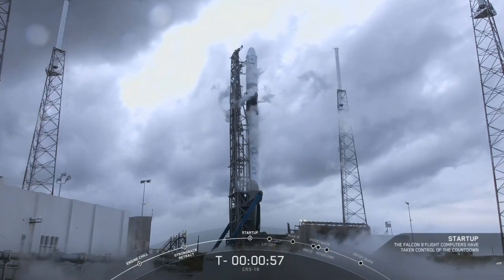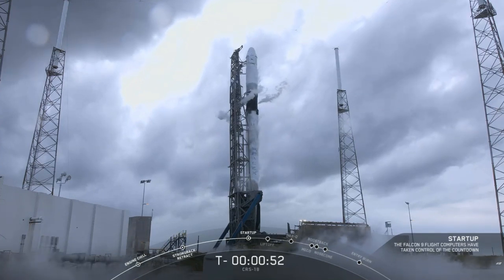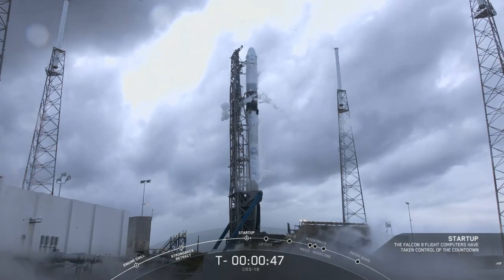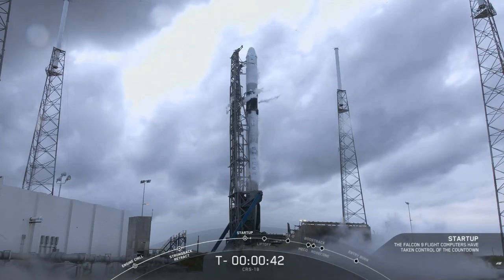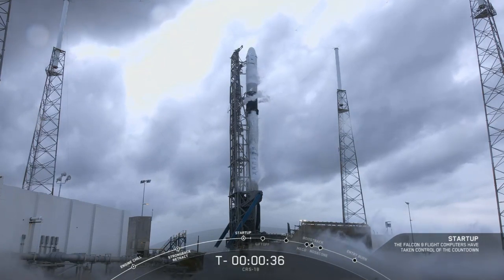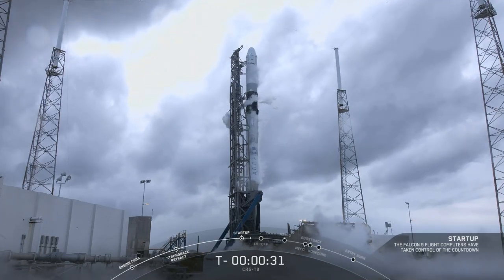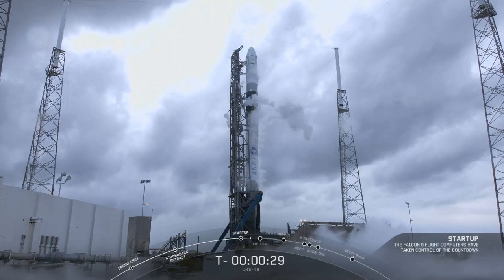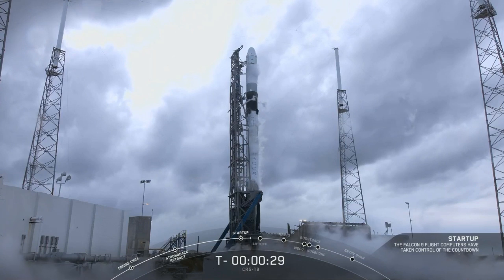Falcon 9 startup. Dragon is in startup. Hold on countdown 1. Launch board's running. Please proceed to non-crewed scrub, post-static fire procedures.